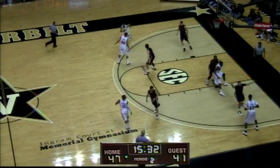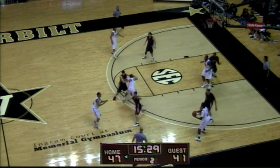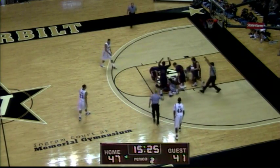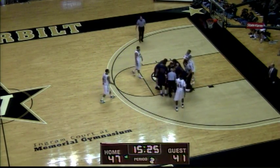Kyle Fuller is in for the Commodores. Vanderbilt the basketball. Odom in the right corner. Brings it back outside or looked outside. Now he slipped it in the lane to Fuller. Loose ball on the floor, tied up. Jump ball possession error to the Commodores.